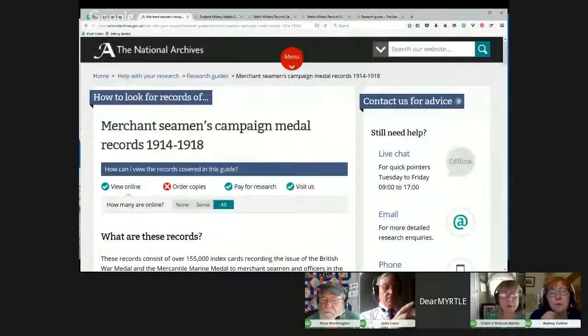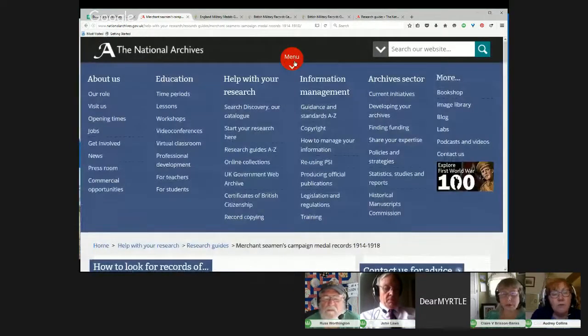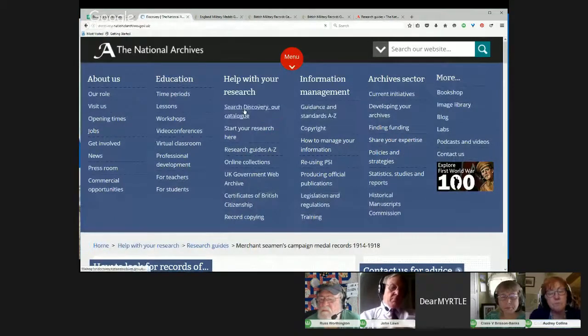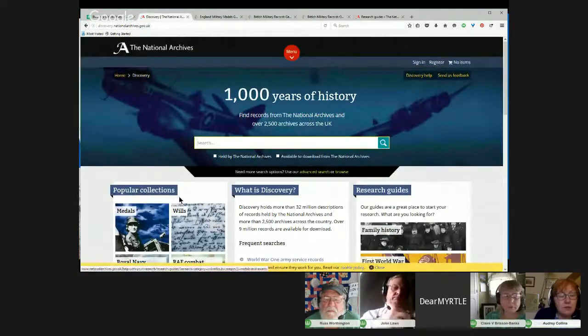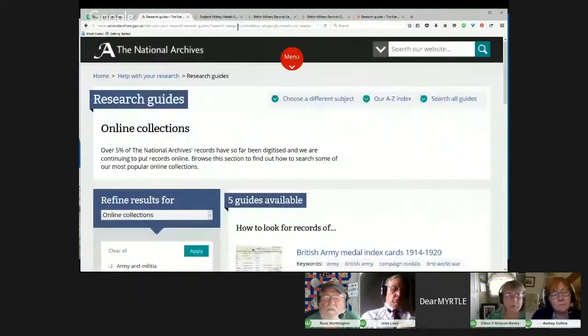But the really good thing, and this is the free bit, is the page that tells you all about it within Discovery. If you just go to Discovery, if you pull down that little super menu where you've got the red circle with menu in it. Yes. If you click on the little arrow at the bottom right, then you can see there, that's it, search Discovery. Oh, this is perfect. This is great. Right. Okay. Now, you see where it says popular collections. Go to medals. Okay. All right, let me give you this link, guys, as soon as I get there.